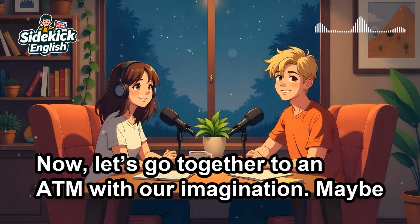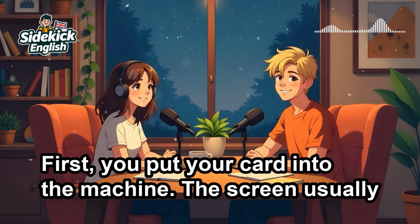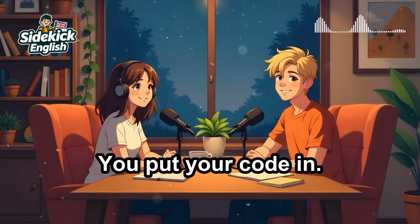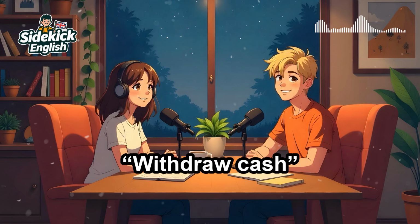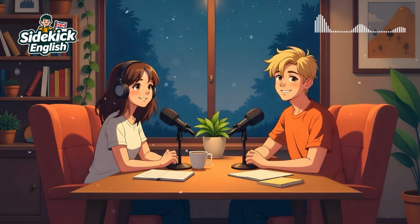Now let's go together to an ATM with our imagination. Maybe you need cash, so you go to the ATM. First, you put your card into the machine. The screen usually says, "Enter PIN." You put your code in. Then you see some options. Withdraw cash, check balance, deposit, other services.